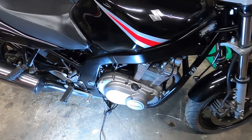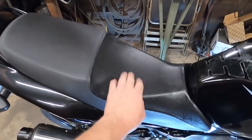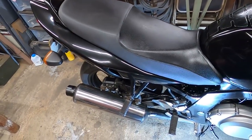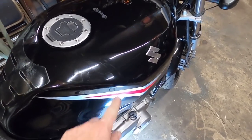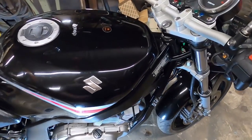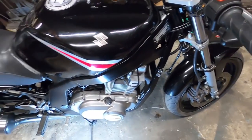So it's looking a lot better. It's actually cleaned up quite nice. The seat is in really good condition. There's no damage there, rips, tears or anything like that, so that's in pretty good nick. It's got the odd little ding here and there, which is to be expected of a bike this age. It's got the odd little chip here and there, but it's nothing bad really.